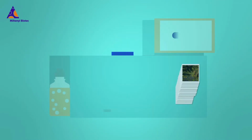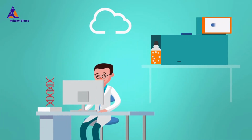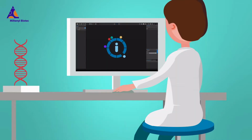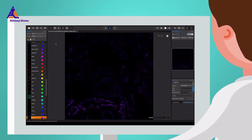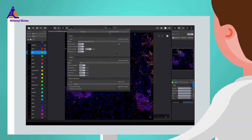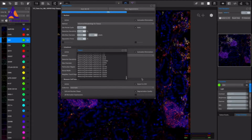Whilst the instrument runs, users can busy themselves around the lab or else analyze images in real time. The powerful QI tissue image analysis software allows for the selection and direct localization of cells based on the expression of markers. It easily handles large amounts of data, making it simple to gate cells in scatter plots, build t-SNE plots, heat maps, and much more.